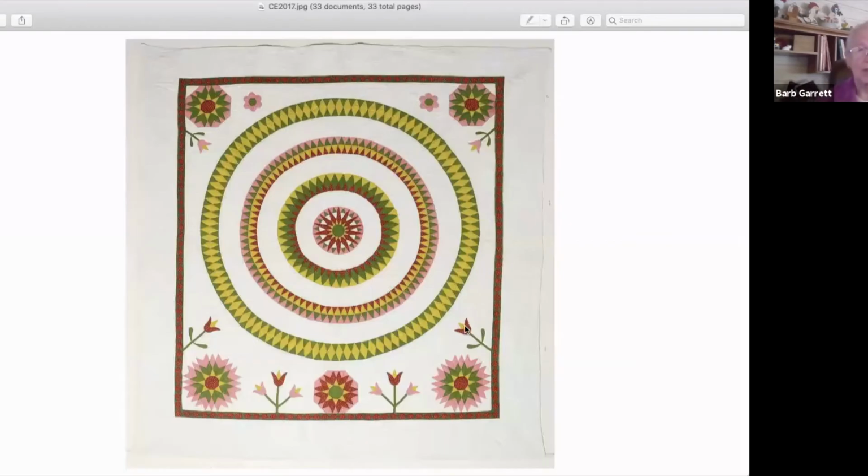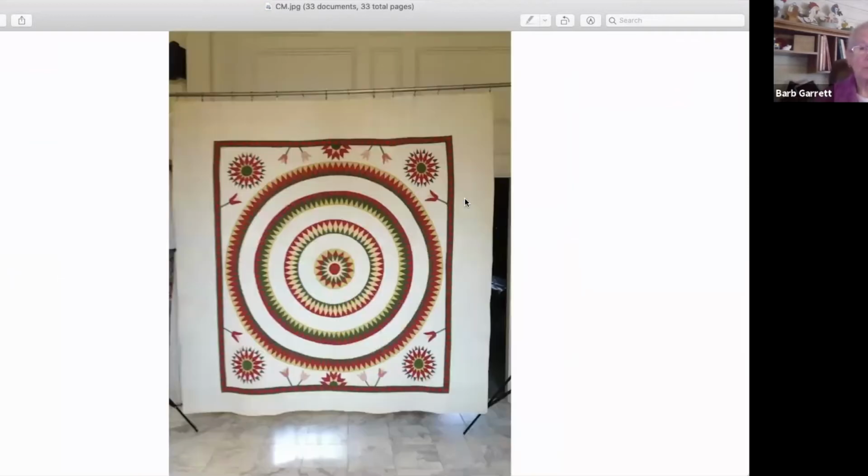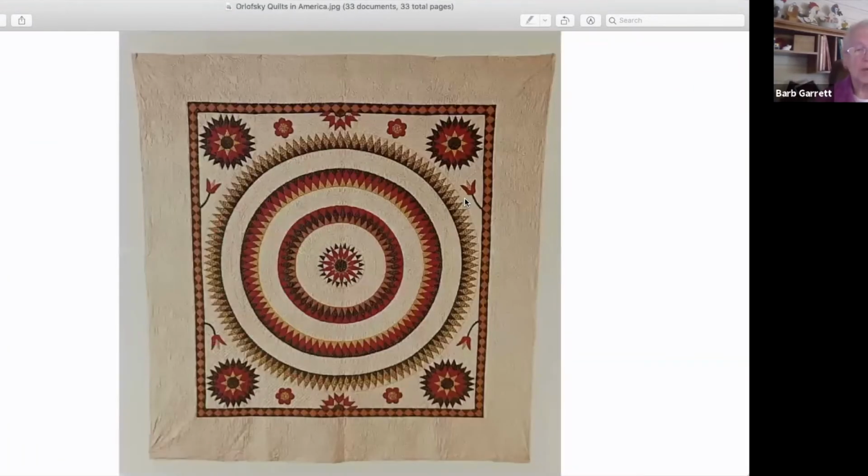So Barb, let me pass things back over to you. The first published picture mention of this bullseye style quilt that I am aware of is in the Orlofsky book from 1974. Back in the 1970s, dealers were not interested in historical documentation, so we were left with dating quilts by educated guess, basically, looking at the fabrics and the style of patterns. Very few quilts had names on.